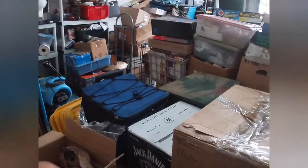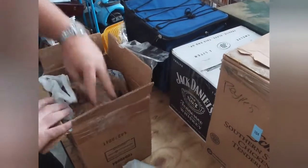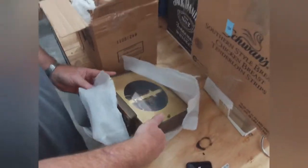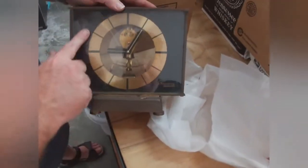Okay, this looks like it might be a pretty cool clock. That's all that's in there. All right. Oh, there's the back. Battery operated, but it is heavy. So it's brass. Oh, that is a cool looking clock.